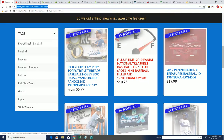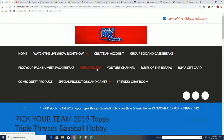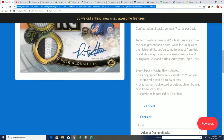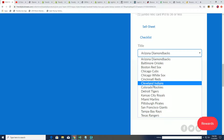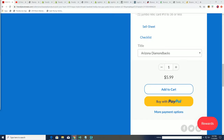As that box and filler are both getting close, Triple Threads is right here in the Pick Your Team format. You can see all the teams remaining by just simply clicking the team icon. You'll see all the teams remaining right there. Not many left at all in Triple Threads.